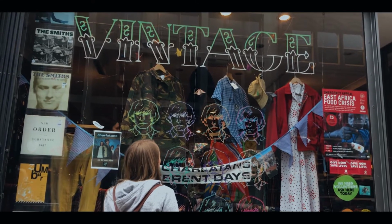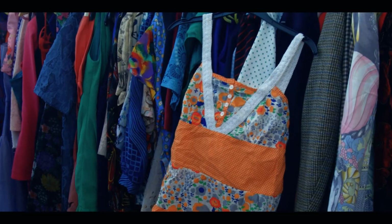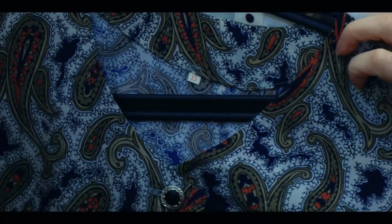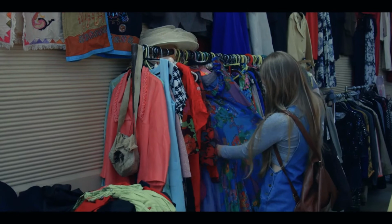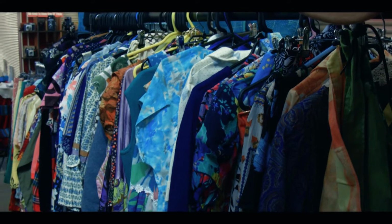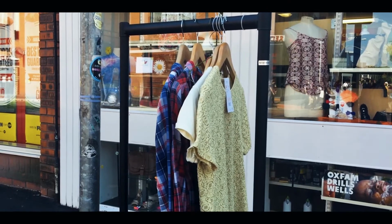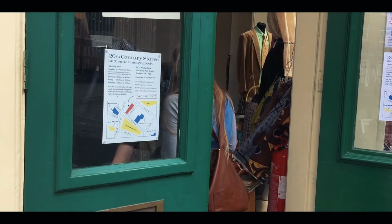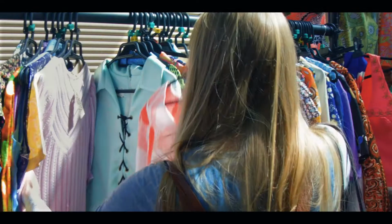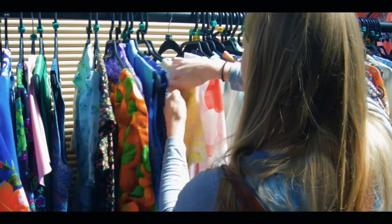Vintage tends to be clothing that is from, say, the 1940s to the 1980s, but more recently, 1990s stuff has become vintage. Vintage clothes have typically been seen as being bought by students. That's definitely when I started buying vintage clothes. It's a way of expressing yourself by not wearing what everyone else is wearing.